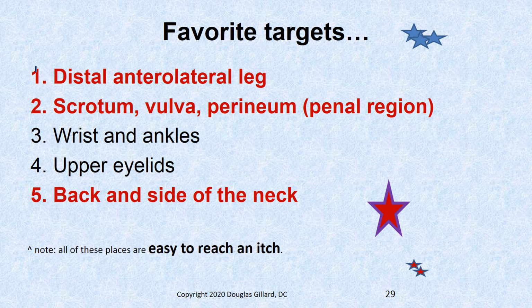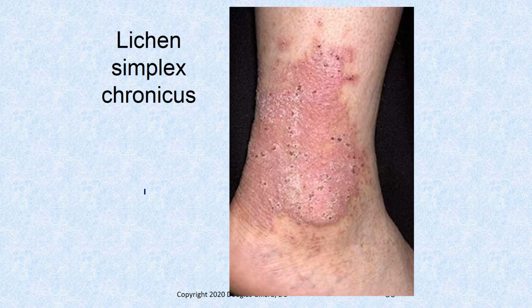Where are the favorite targets of itch? The distal anterolateral leg, scrotum and the vulva, perineum, the private parts down there. Favorite part to get itch down there. Maybe you could get some tinea cruris, a little jock itch going on. And some people just itch and itch and itch, and they develop a permanent, it can even become lichenified. The back and side of the neck. So this is where you've got to watch out as well, because you're going to be treating this stuff all the time. The eyelids from rubbing the eyes.